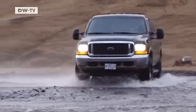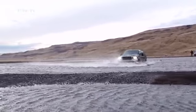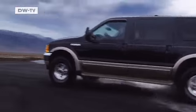The roads are torn apart, the bridges washed away. Driving to Eyjafjallajökull is no easy matter, but I'm determined to get as close as I can to the volcano that caused so much chaos for travelers in Europe last month.